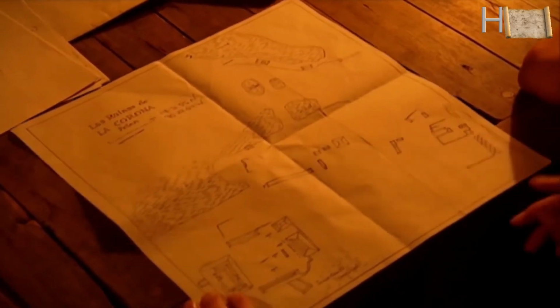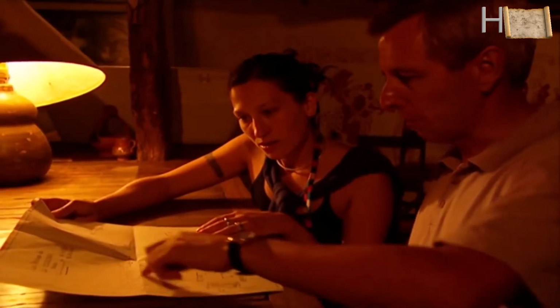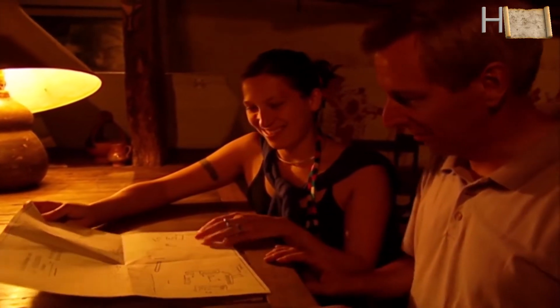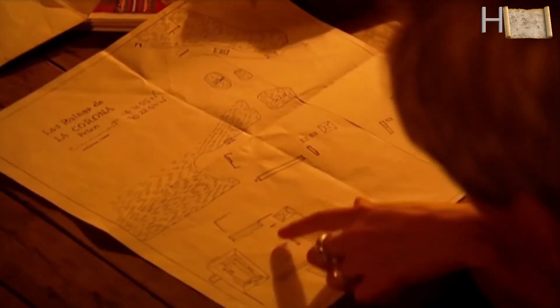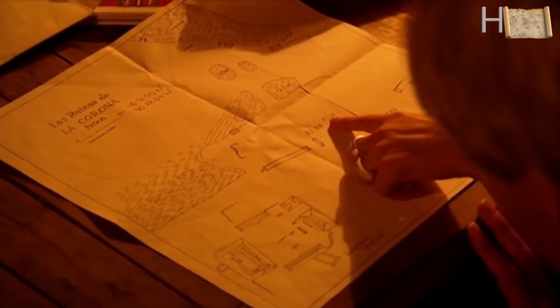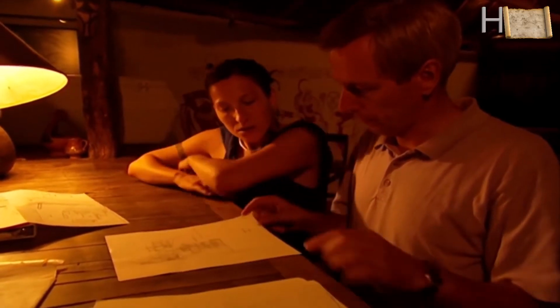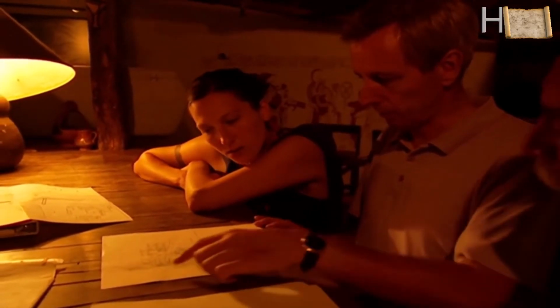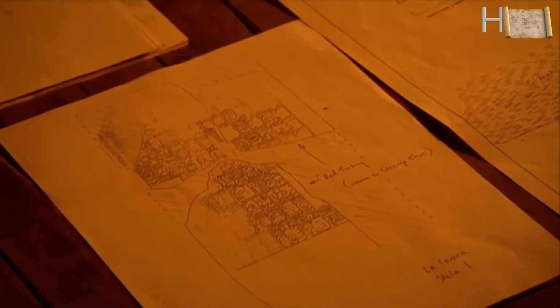Las Ruinas de La Corona. Mosquito-infested lagoons. Yeah, this is obviously the main area with the plaza and stuff. And maybe these were like residential buildings, or who knows. It'll be covered in jungle as well, this one says. Yeah. But then he has this, and these are fragments they found at La Corona with the Red Turkey glyph.